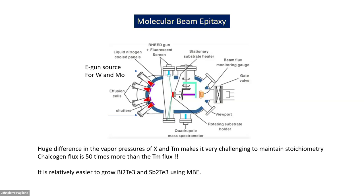You can also put many other gadgets. You can put in Auger, you can put a quadrupole mass spectrometer and make it a really very, very expensive process. The whole jacket is cooled with liquid nitrogen. So you achieve a base pressure of something like 10^-11 to 10^-12 torr. That's why it becomes so difficult to maintain this machine.